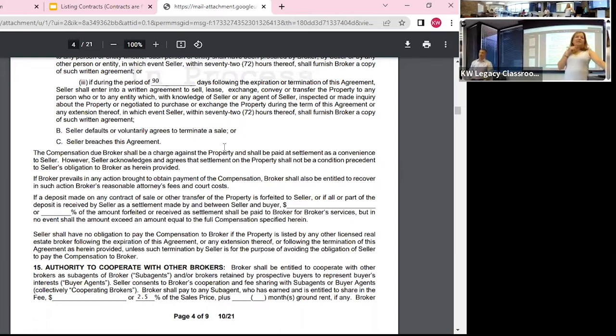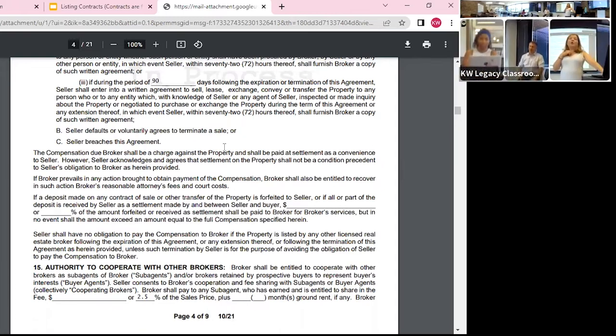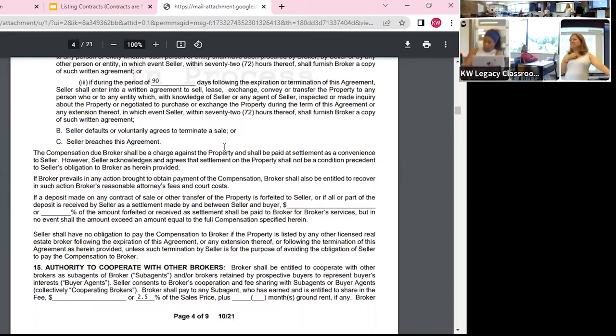Yeah, again, is this common? Well, here's the thing, it's hard to track and know. A good rule of thumb for that blank is anywhere between 90 and 120 days. Pick a number you like. 90 is kind of a standard out there.